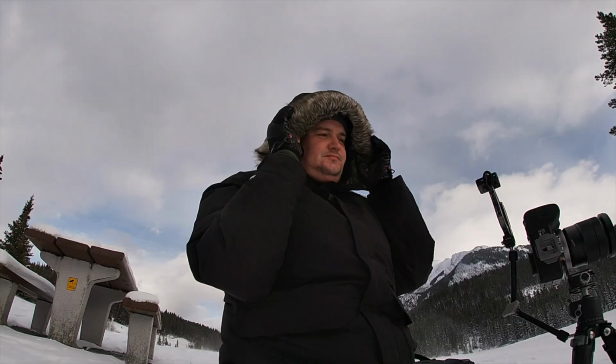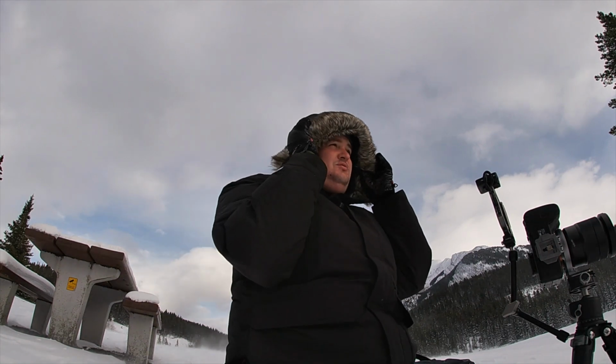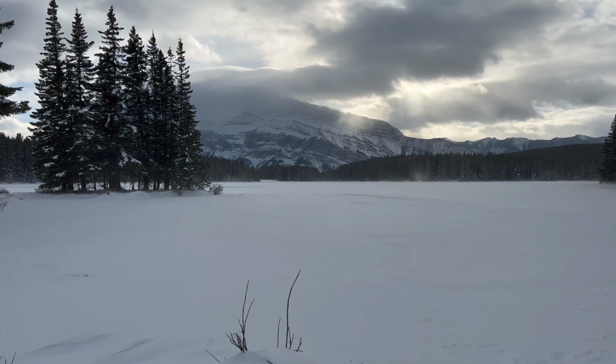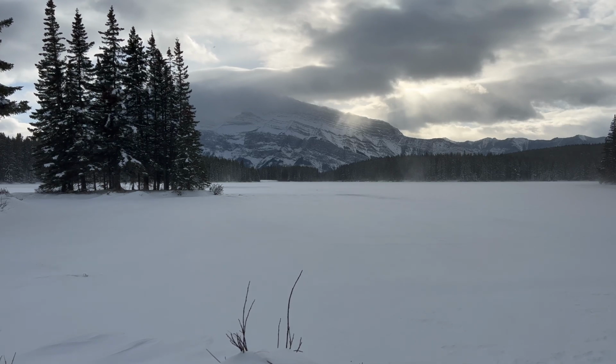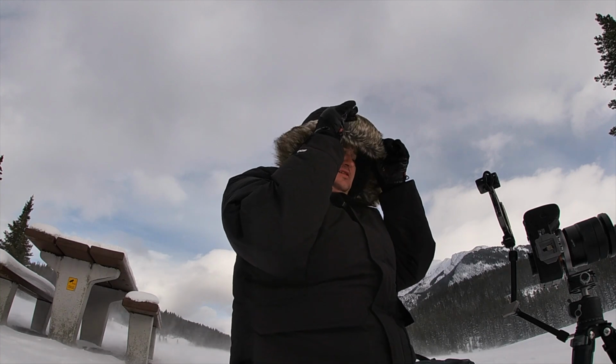Oh, it is a cold one. Well, I'm now at Two Jack Lake, which is on the way to Lake Minnewanka. And it's another viewpoint for Mount Rundle, right close to the town of Banff. It's just coming at it from a slightly different angle, more from the northeast. The wind has picked up quite a lot, although it's not particularly cold.